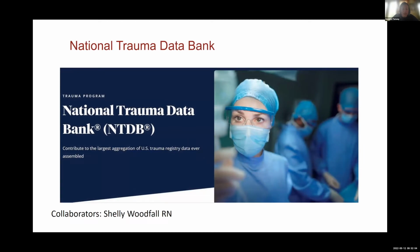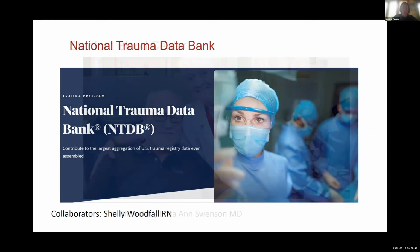Also, Dr. Spain and Shelley Woodfall, they essentially provide the registry data for the National Trauma Data Bank from the Stanford Trauma Center every month. So this is for all trauma cases for which registry data is abstracted case by case by a team of nurses that Shelley leads. And some of the data requirements were not things that we could easily capture from administrative data. So it really did require this level of review and also just curation. So the ability to link this registry to STARR Data was hugely important.